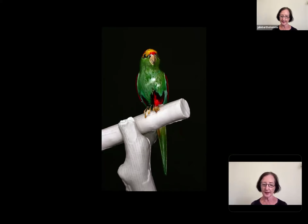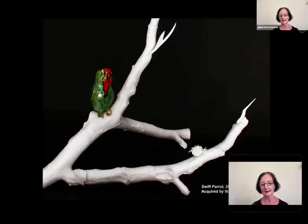If you look closely, you can see that there's text on the branches, and that text reads as a story about this particular bird, which was last seen in 1938. Beautiful parrot and no longer exists. The next one. The swift parrot is endemic to Tasmania, and luckily we have 2,000 left because of the work of environmentalists and scientists who've been able to protect them. They were on the verge of extinction, down to about 500, but we've been able to build up the population. So there's a lot of good work being done as well. This one was acquired by the National Gallery of Australia, so it's in their collection. Next, please.